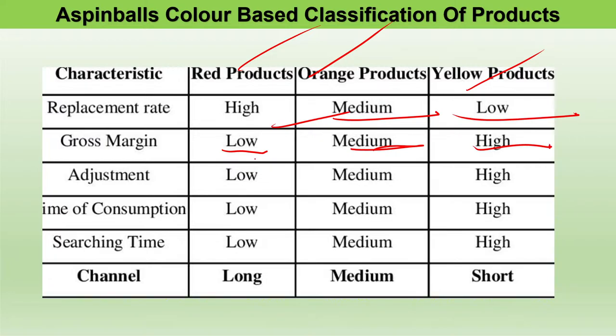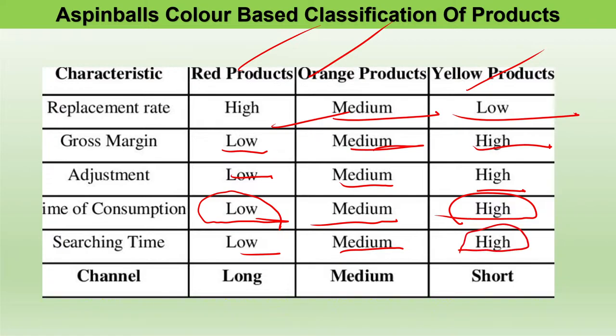Then adjustment: here people are not ready to adjust, here adjustment is medium and here adjustment is very high. Then time of consumer, the frequency of consuming red products is low, here it is medium and here it is high. Then searching time: a customer can easily find red products, so for red products the searching time is low. Here it is medium, and it takes a lot of time to find yellow products, which are the high type products. The channels used for red products are long, for orange products the channels are medium, and for yellow products the channels are short.